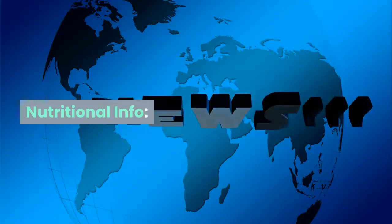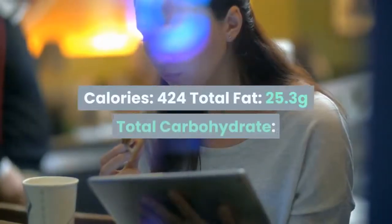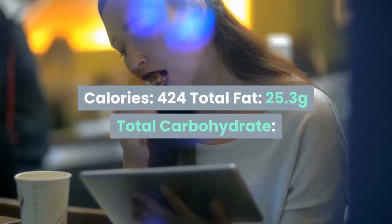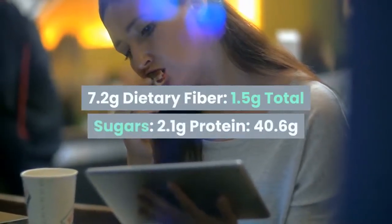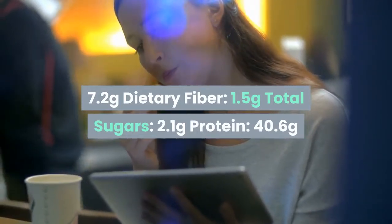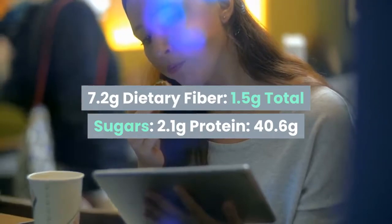Nutritional info. Calories: 424, total fat: 25.3 grams, total carbohydrate: 7.2 grams, dietary fiber: 1.5 grams, total sugars: 2.1 grams, protein: 40.6 grams. Conclusion: when you're craving hot and spicy low-carb food, grab one of these keto chili recipe options.